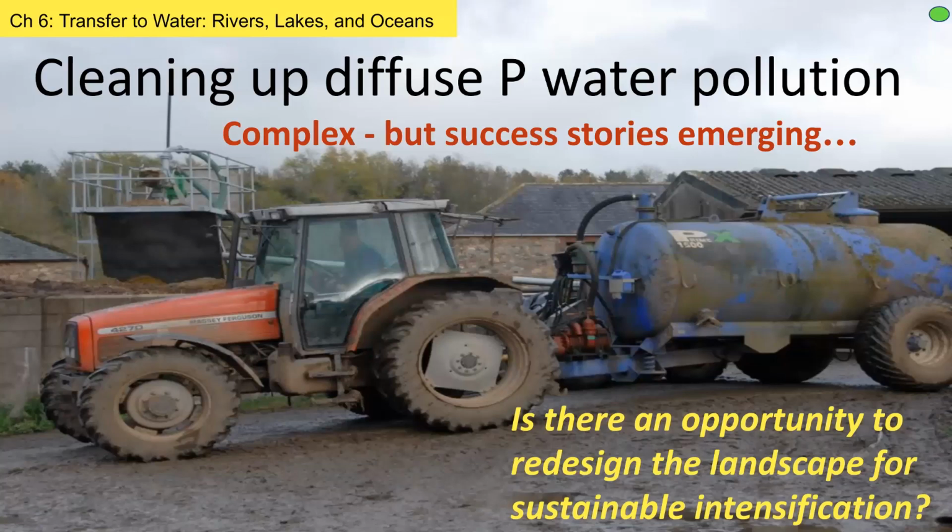And so consequently, we are faced with this problem as we look forward into this century of this legacy, this cleaning up of diffuse non-point phosphorus water pollution. It's a complex challenge, but we are seeing some success stories now emerging around the world. But we do think there is still a big opportunity to do things better, an opportunity perhaps to redesign the landscape for sustainable intensive agricultural production, and to think more about how we could optimize the use of phosphorus to reduce this kind of legacy phosphorus agricultural pollution. Next slide, please.